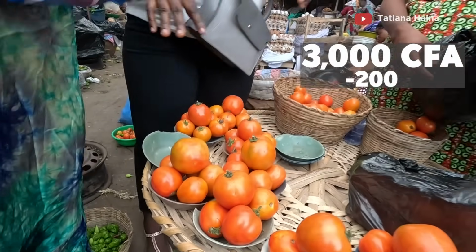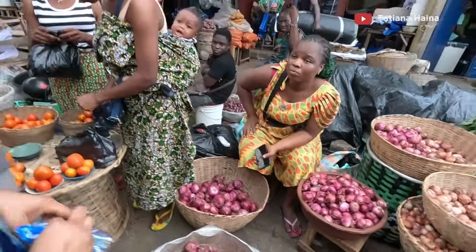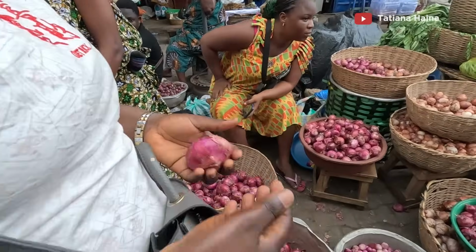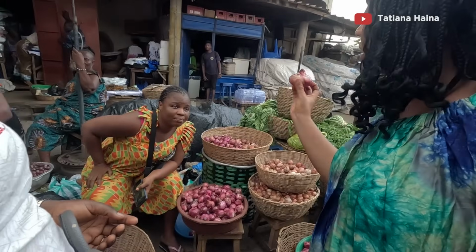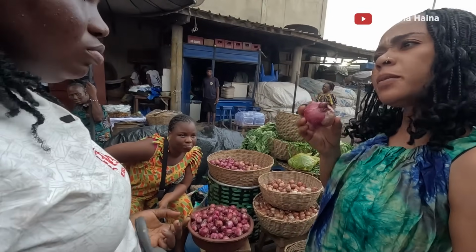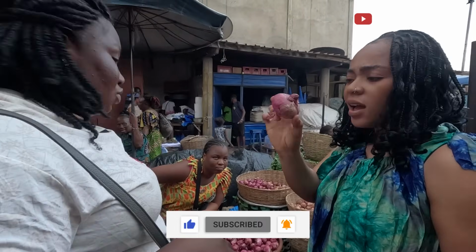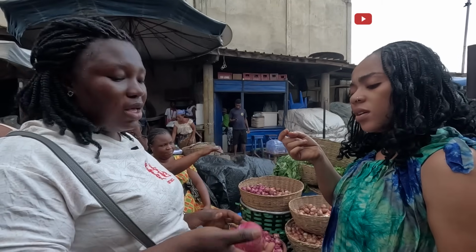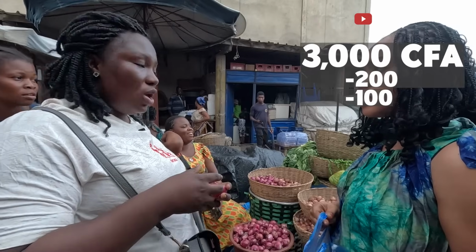So we are going to get onions, 100 francs. We want onion, 100. You are selling pepper, we are coming over there very soon. Mommy, how much is this? 100. Why is it so expensive here? Sometimes it gets expensive, sometimes it gets cheaper. Sometimes you can get this big one for 25 francs, so you can get four for 100 francs, when it is tomato season, onion season. But this is not the season, that's why one is for 100 francs.